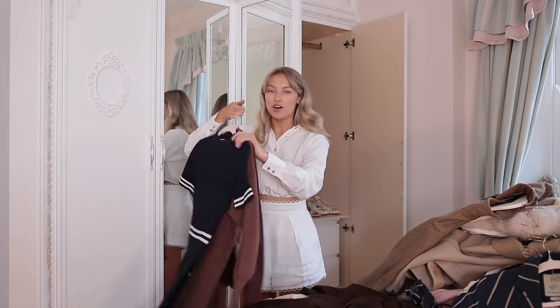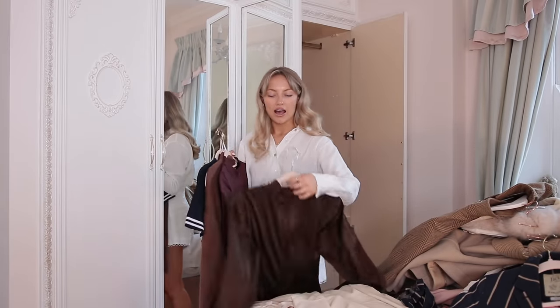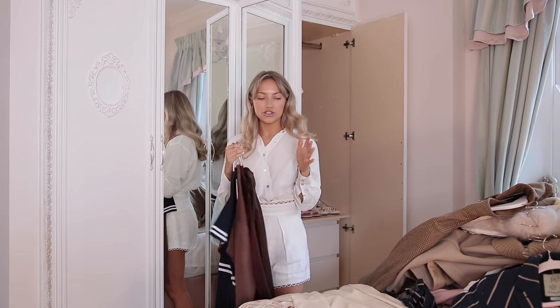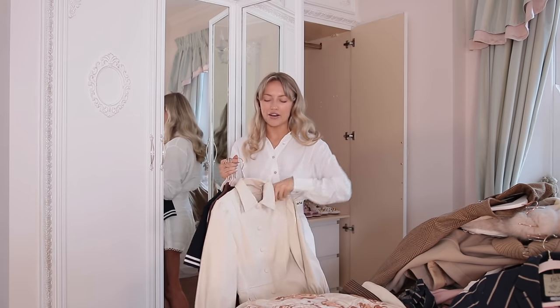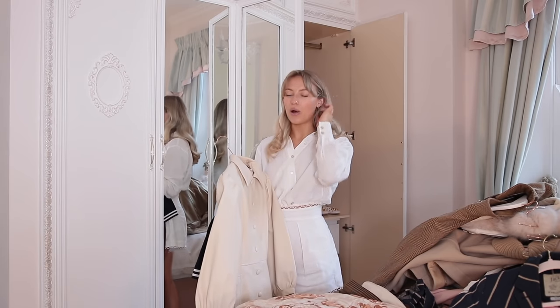I find it quite hard with my winter dresses because I don't really have that many and I do get worried about throwing them out because I'm so picky with wintry dresses. Although the good news is that this has had a total revival, because don't you guys remember in the last few clear outs I've been like, I don't know whether I should get rid of this, and then I'm like, no, I feel like I will wear it one day.